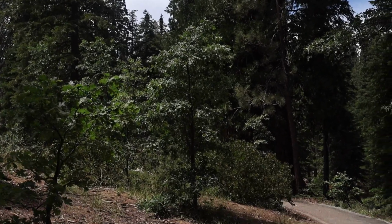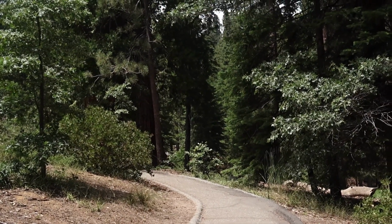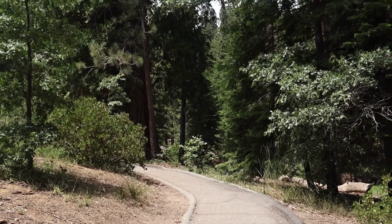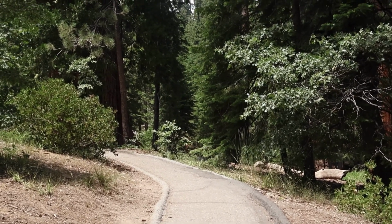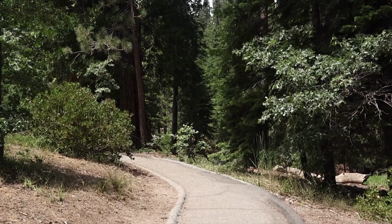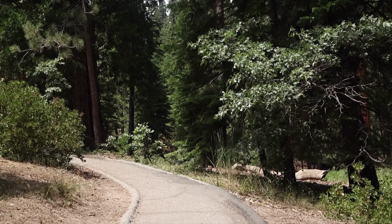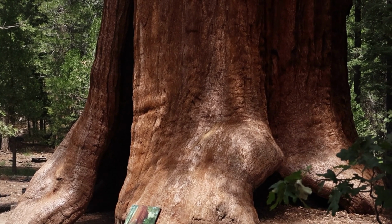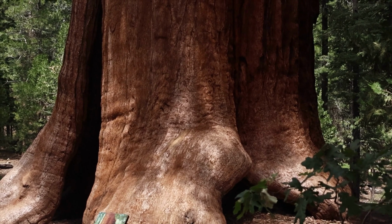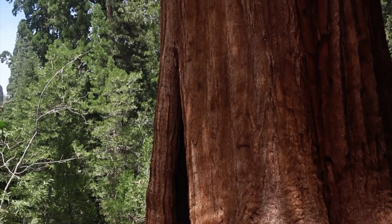But this trail is pretty pet friendly, wheelchair friendly. Just remember to stay on the trail. I'm just going to give a brief analysis here and there about the sequoia trees, not so much on the trail directions. I'll go ahead and leave a link to the map of the trail below so you could take a look at it and download it before you head out here.